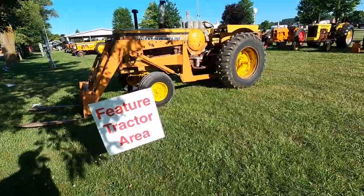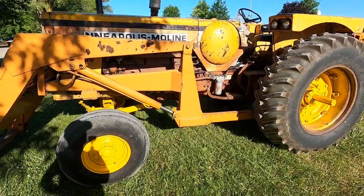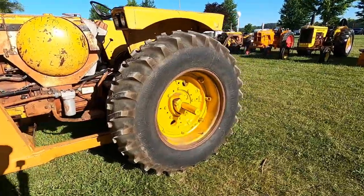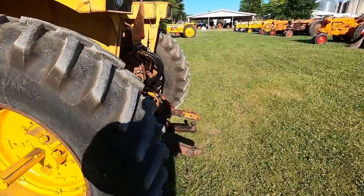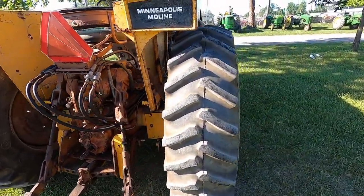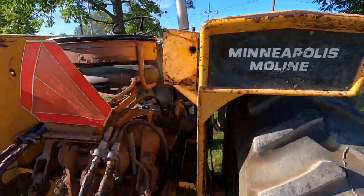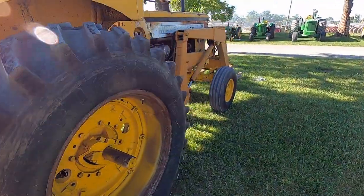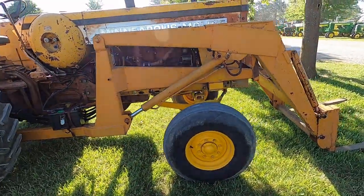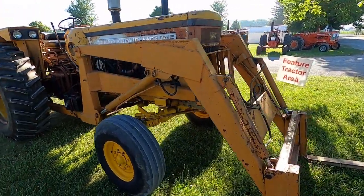But this tractor must have showed up last night after we left to get dinner, a G1000 propane with a loader on it. I just did a quick walk around of this tractor, but it's a heck of a loader tractor right there. Looks like it's got all the original gauges on it. Yeah, it's a nice looking tractor. It's got the heavy front axle, which would make it even better. The forks on it, I can only imagine how much this thing is capable of lifting.